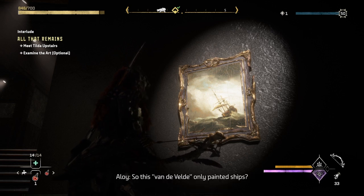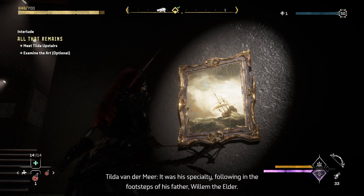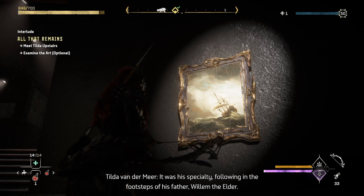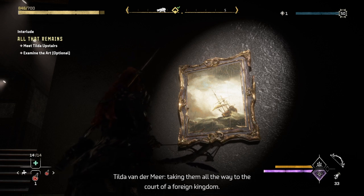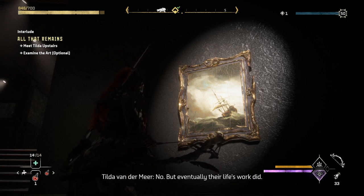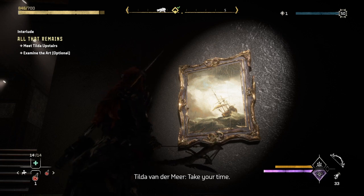So this Vanda only painted ships? It was his specialty, following in the footsteps of his father, Willem the Elder. The two had quite a journey of their own, taking them all the way to the court of a foreign kingdom. Did they ever come home? No, but eventually their lives' work did. Take your time.